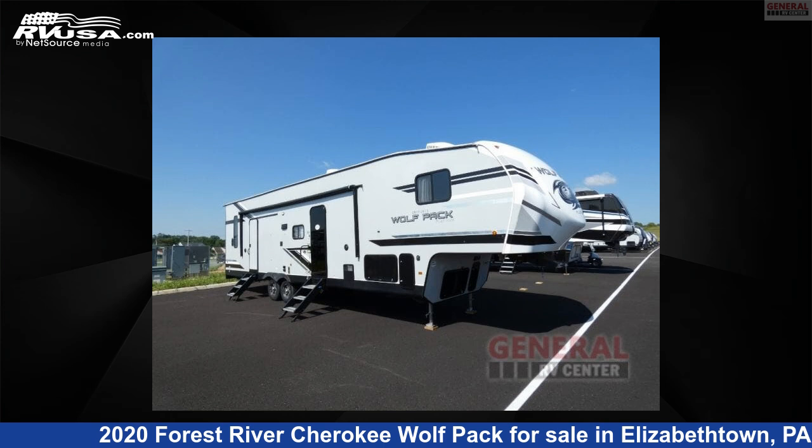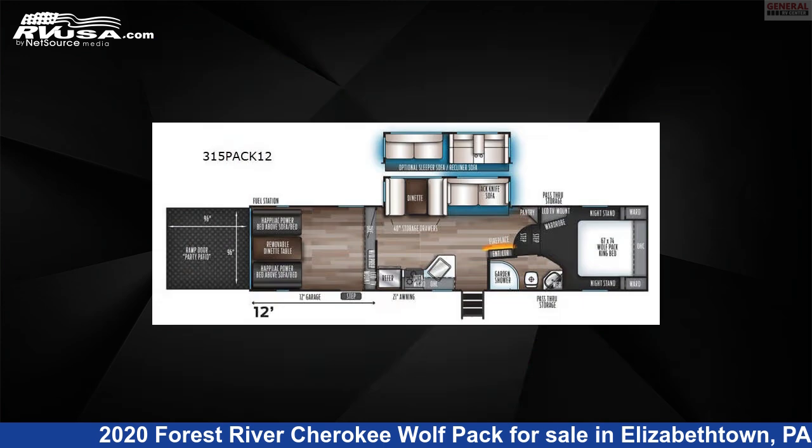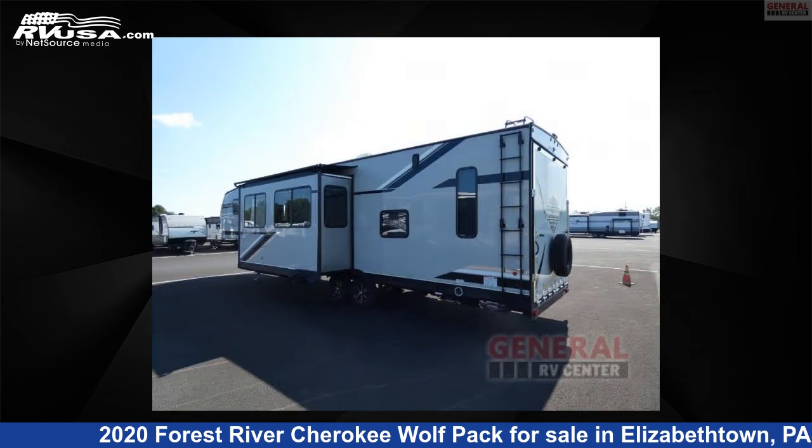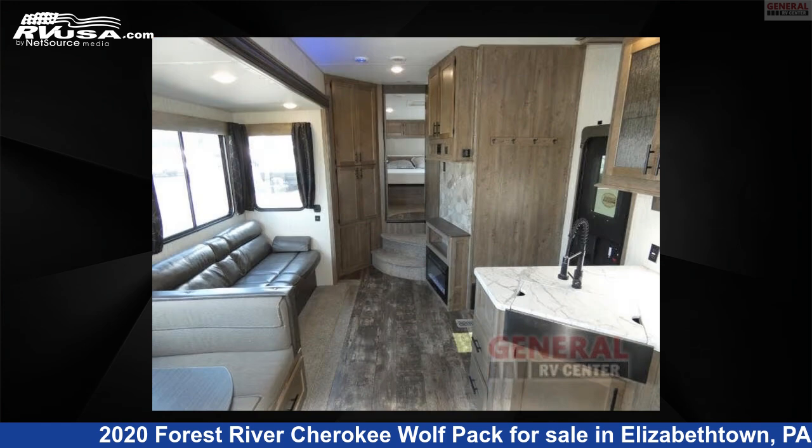This 2020 Forest River Cherokee Wolfpack 315PACK12 is a toy hauler RV. It is located in Elizabethtown, Pennsylvania, 17022 and is offered for sale by General RV Center.